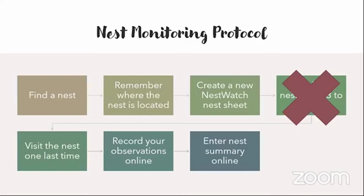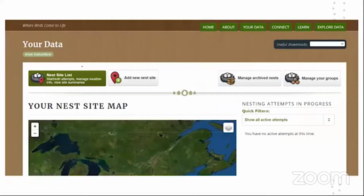So they do want you to create a Nest Watch nest sheet. So they'll have a data sheet on here that you can do that, but how you'll put that information online is that you'll go to your data up in the right-hand corner, and then you'll click on add a new nest site. This is what the website will look like.